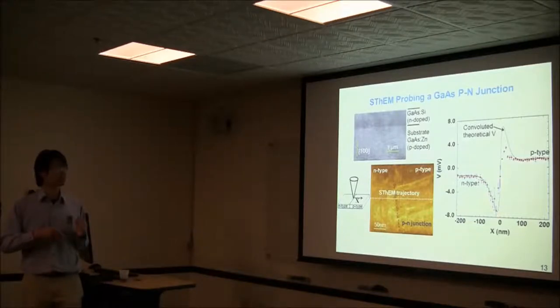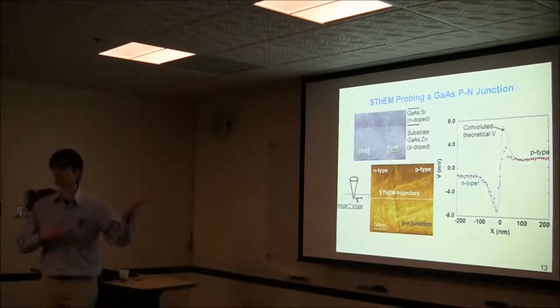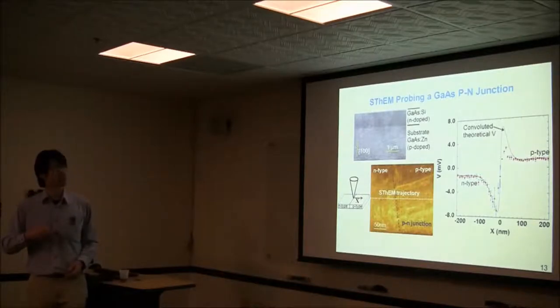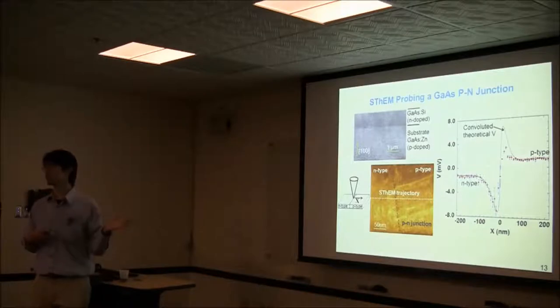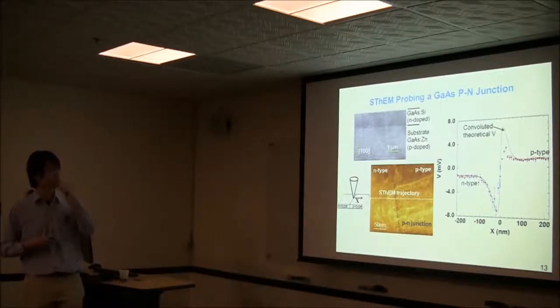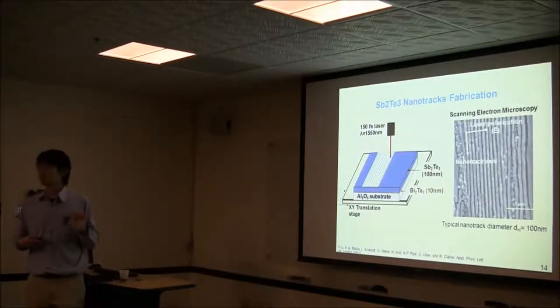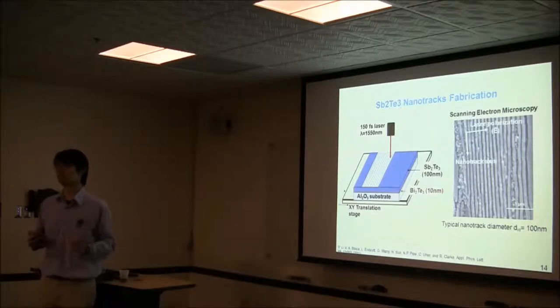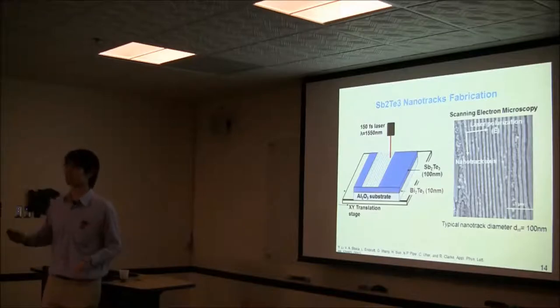After that, you go into the p-type region. Here you also have a peak, and then your voltage becomes positive. So wow, this is pretty exciting that we really have a nanometer resolution of the Seebeck coefficient measurement. Okay, this is good. So let's go to some nanostructured material to see if we can get something interesting, to see if we can see quantum confinement enhance the Seebeck coefficient or something like that.